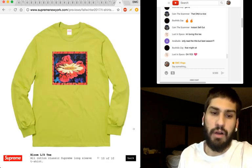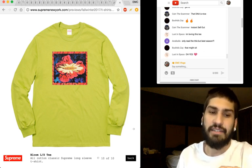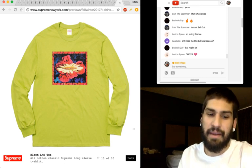Next, we have the Bloom long sleeve tee. Again, very simple. It has that Hawaiian theme on this acid green. Obviously, they're going to have multiple colorways, but I don't know. I just think it's very basic.